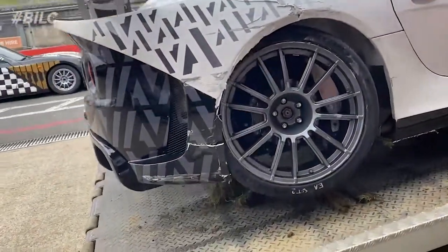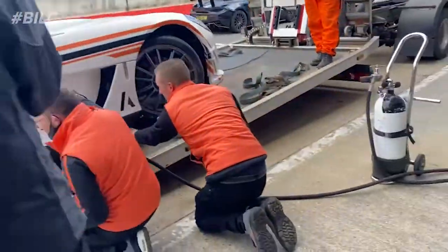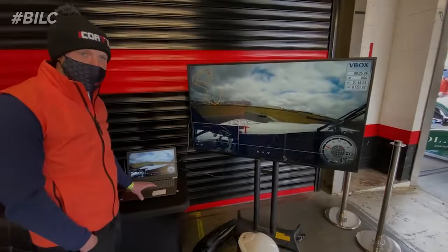Knowing that, the team jumped straight on the car in a frenzy. After a cup of tea and a biscuit, myself and Max got the V-Box data from the car and tried to analyse what went wrong.